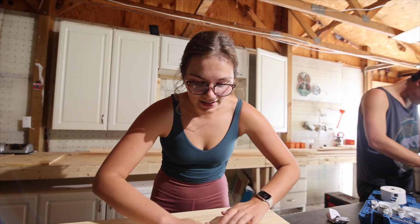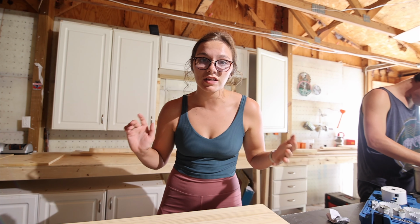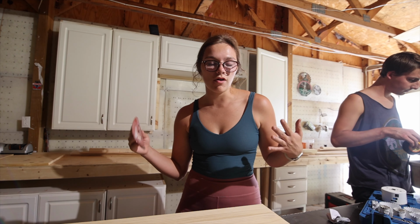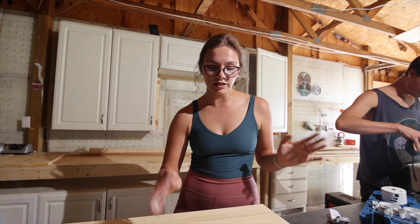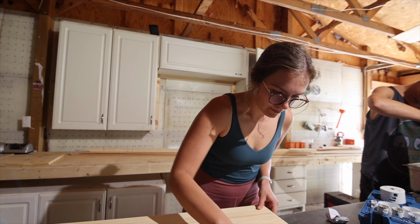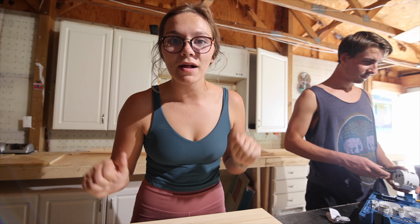Well, now that Kyle is done cutting this hole, I'm finally able to actually sand it and put the second coat of polyurethane on it. So after you put one coat, you always want to sand down a little bit, just with your hands. Now time to actually polyurethane it.